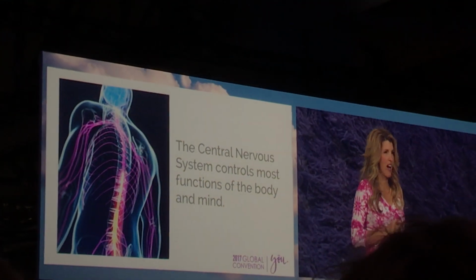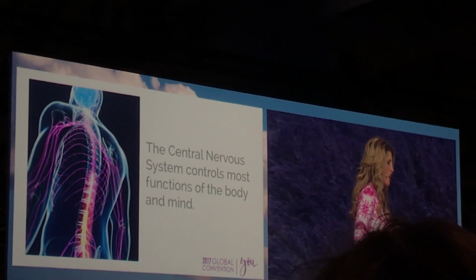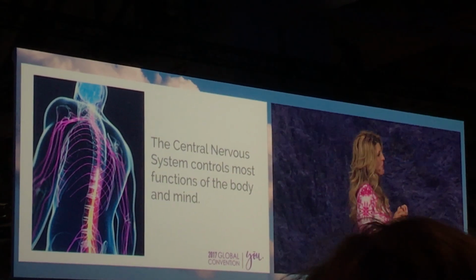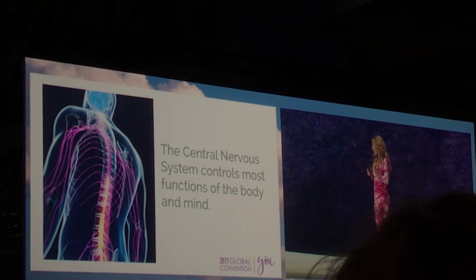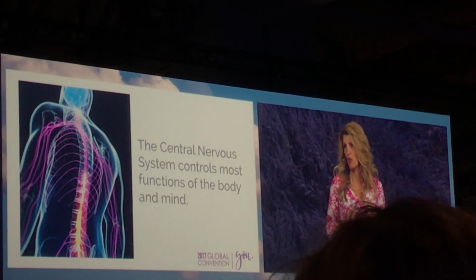The central nervous system controls most functions in the body, right? It's really important that we have a well-functioning central nervous system. I had a dear friend of mine years ago who prided herself each year on winning Rose and Jasmine through our yearly promotion.